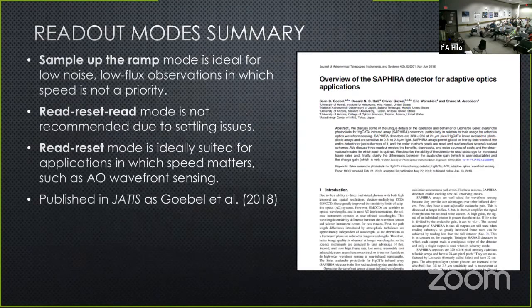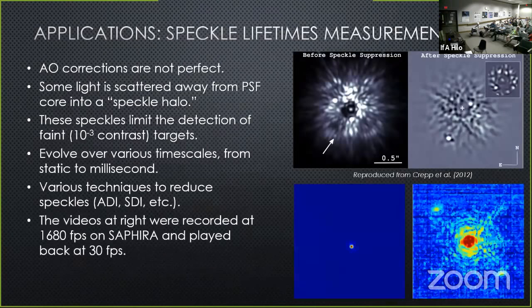So I wrote this up and published this in JATIS earlier this year, a full treatment of the noise of all these different readout modes, and I also talked about a lot of the timings that are involved with the detector. All right, so how do we apply this? I'll talk about some speckle lifetime measurements.